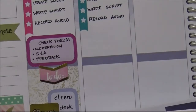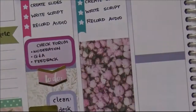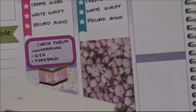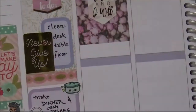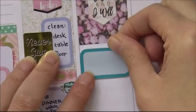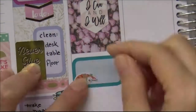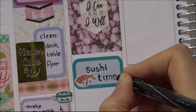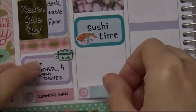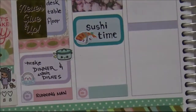Same stuff on Tuesday, and then Tuesday is also the day that I record all the feedback videos for my workshop, which takes pretty much all day, because it's labor intensive, so I put a sticker that says I can and I will do these feedback videos. And there's a little header for feedback videos put down sloppily. And I thought I was getting sushi this day, but apparently I did not, so that's a lie, but it looks cute. And that's a TV sticker, because on Tuesday, oh, I need more things to fill up Tuesday.